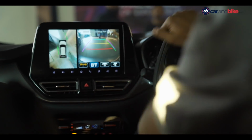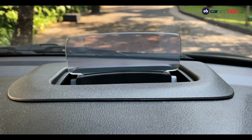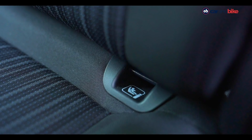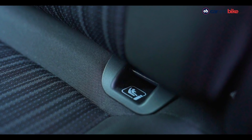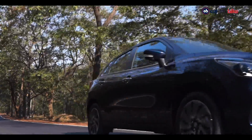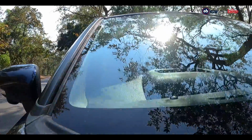However, both the 360 view camera and head-up display are being offered only in this top Alpha trim. But ISOFIX child seat mounts and dual airbags are standard on the new Baleno. ESP with hill hold is available on all AMTs and the Alpha manual.